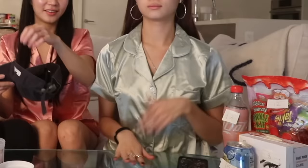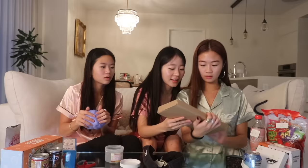TikTok shop! Next item. I'm going to be choosing this one. Drum roll, please. Drum roll. That's not a drum roll. Number 11 is this mystery cardboard box.